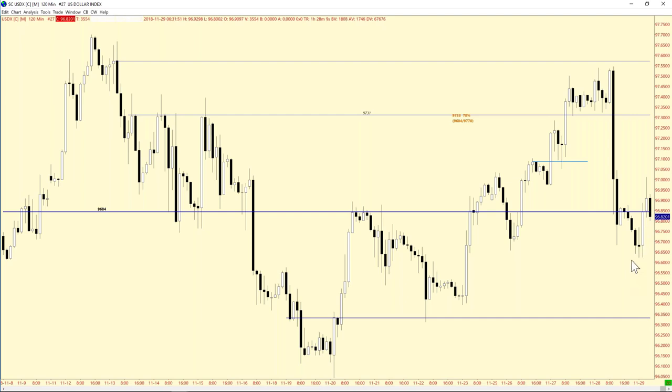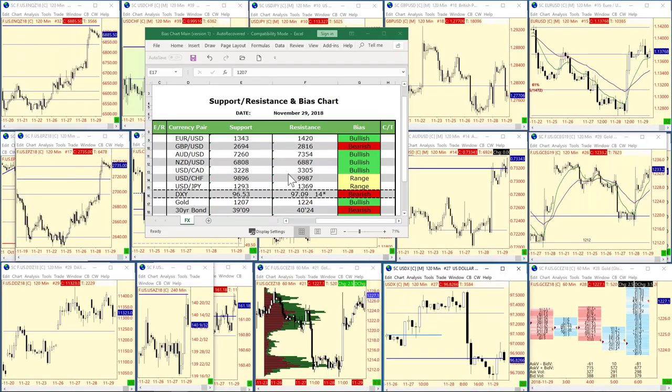But it'll be 53. This 84 is important, though. But like I said, going into tomorrow, maybe we see a bit of the dollar. It'll be 97.09. But for today, 96.53. And let's move on to gold.